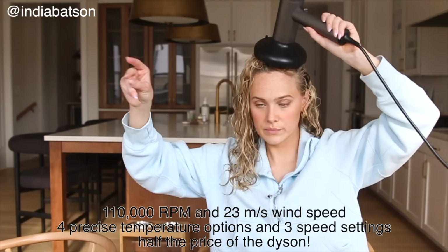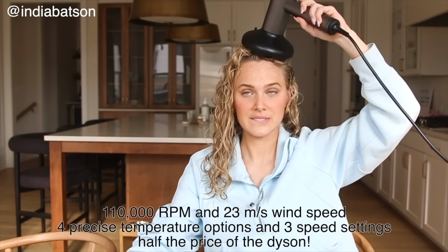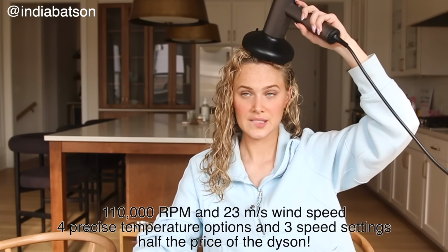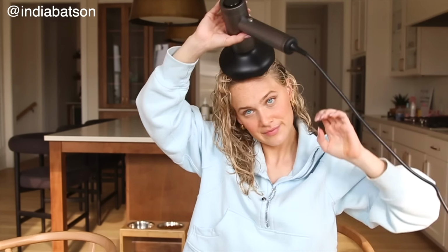What you wanna look at when determining speed of a blow dryer is the rotations per minute. Now, both the Tymo and the Dyson have 110,000 rotations per minute. The Tymo is gonna blow dry your hair incredibly fast without the damage while being half the price of the Dyson. The Dyson retails roughly for $450 US, while the Tymo retails roughly for $199, just under half the price of the Dyson.